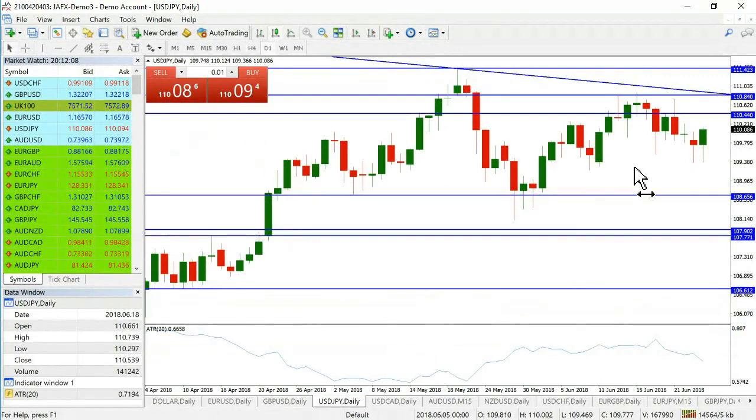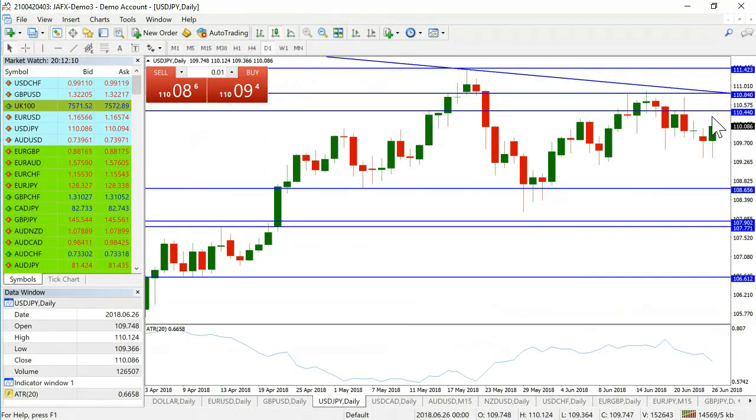Looking at the dollar yen market, we're seeing prices explode to the upside, and a little bit of indecision for a part of today where this market was really looking quite bearish. And as you can see, we've reversed that bearish stance and it is now looking quite positive once more.